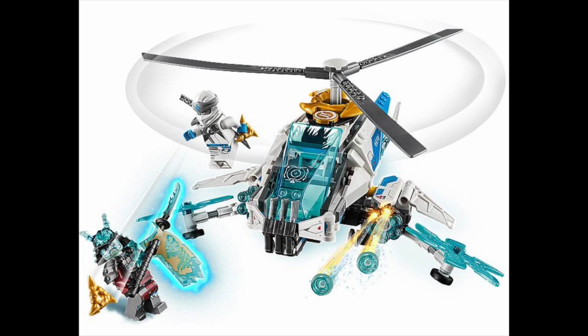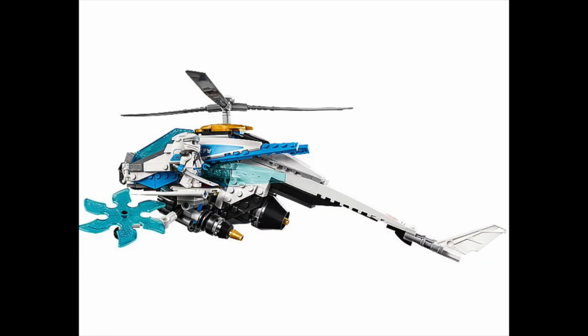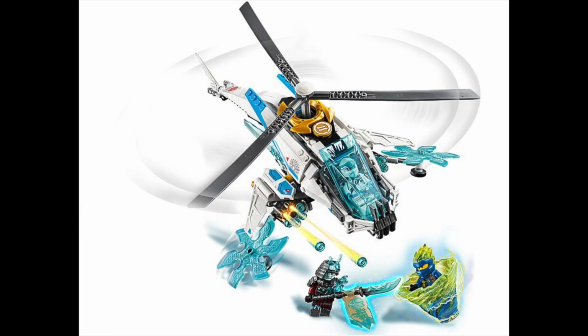But I love how sort of unique the design is, with that tail going down, with the 3-bladed rotor, the weapons. This one looks like another absolutely cracking set. So it's going to be interesting trying to decide which one to start with. But I think there's a ton of play features in this one. I think it looks brilliant. I like the sort of mix of that helicopter gunship slash jet. Very much fits with the Ninjago theme.